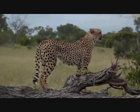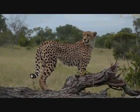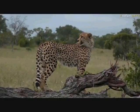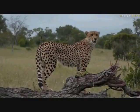Even though he's like that, I think he's more concerned about trying to find the other male than about food. Alright, so we're going to stay with this cheetah for as long as we can. It's such a spectacular sighting. And while we do that, let's go back to Brent and see what he's been up to over the last little bit.